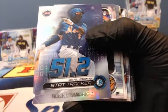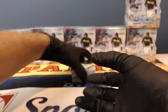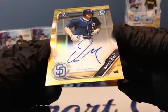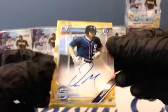Ronnie Marcia. We've had all our autos per box. All right, we got gold. I think this is the second auto for him. 9 of 50, gold. Owen Miller. First Bowman, gold. Nice.